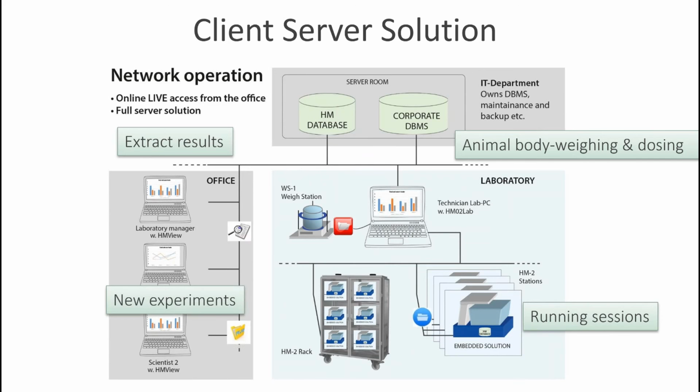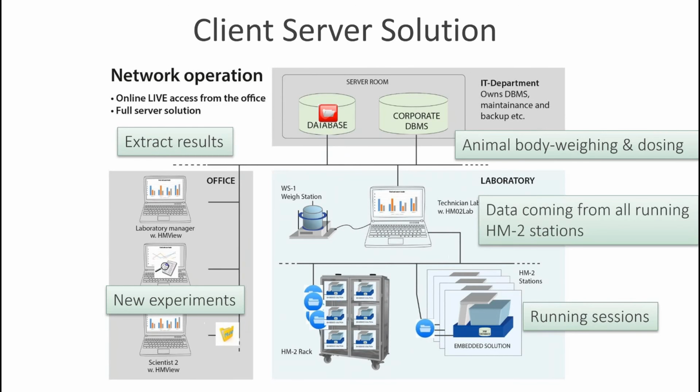His colleague might submit a project as well on another HM2 system. This goes into the same database and will not disturb anything, and the technician can assign animals into this as well, and then data really starts to flow. So I know this is a bit confusing, it looks very stressful, but it's too simple to state that a lot of things are going on, but you find the data very centralized in one place.